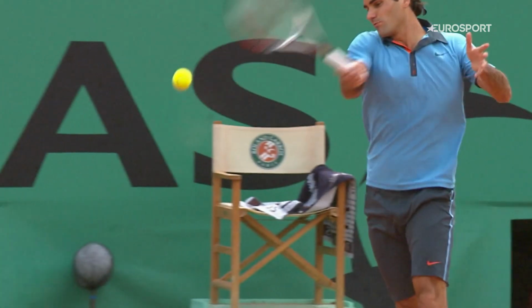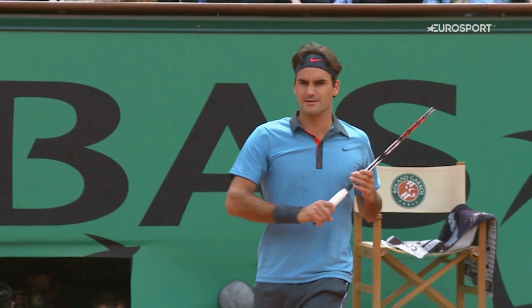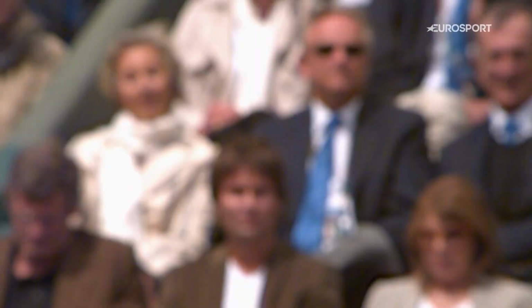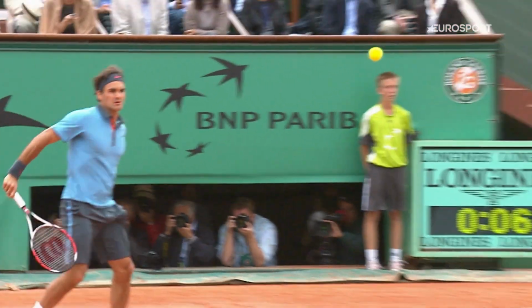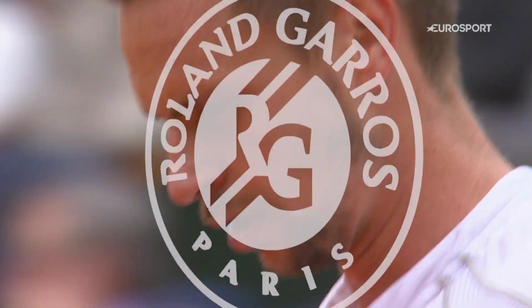A truly dominant display from Federer in the first set left Soderling with a lot of questions to answer. On this cloudy day in Paris, could the Swede fight back?